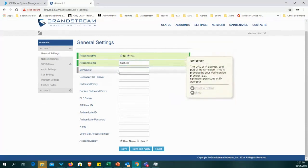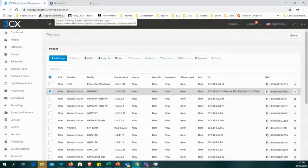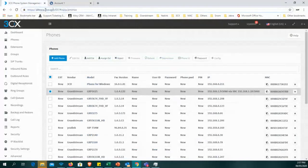This is very important. The SIP server that you will have to input is the FQDN of your 3CX server. So this is it, the URL. I just copy that.